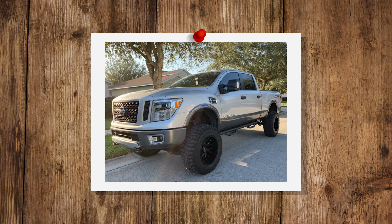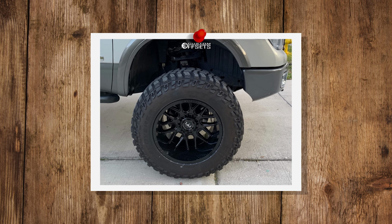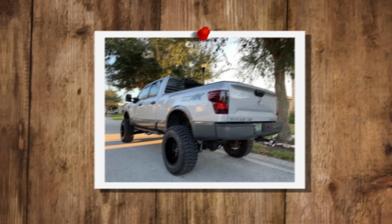First truck, 2017 Nissan Titan XD, Motive Off-Road Magnus. I just actually did a video about these. 20 by 12, -44, Cooper Discoverer STT Pros. Dang, 37s. 37s on a Titan in a 6-inch Rough Country. They have such a big front end. Did they stop making this truck now? Or was it just maybe a rumor I heard that they're going to?